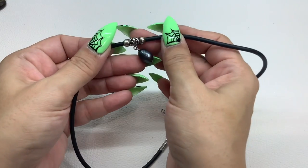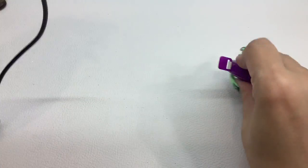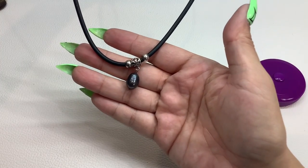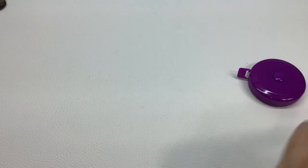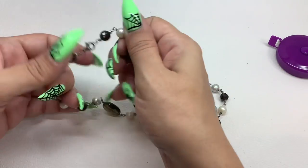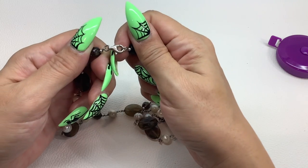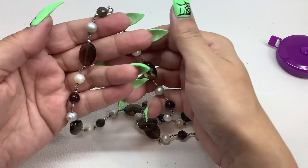It doesn't say 925 on anything over here, but it's probably 925. Let's do a measurement on this one. There is an extender, but without it, it's an 8-inch drop, and I'll do 20. Gorgeous, gorgeous pieces. And then we have this. It also has 925 findings.